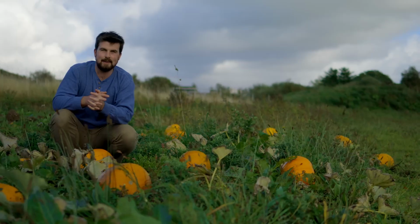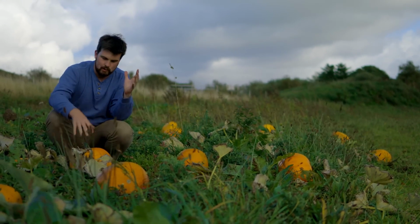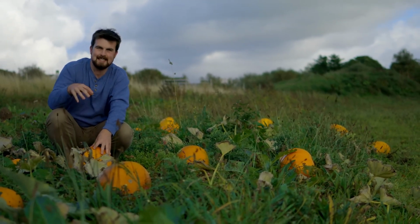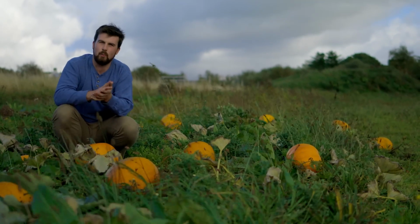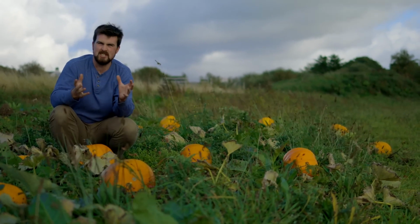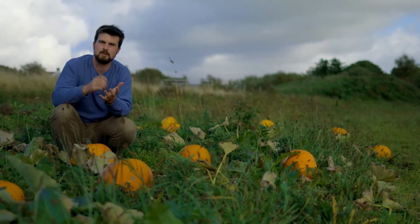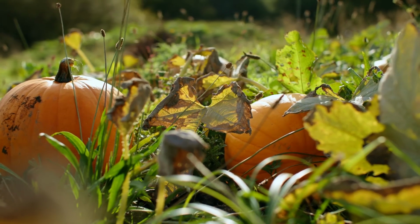A final thing that I want to say as well about pumpkins is, yes, they do store well, but one of the best things about them as well is the seeds inside. Pumpkin seeds are an absolutely delicious snack. If you give them a wash, dry them, and then roast them at around 180 degrees for 12 to 15 minutes with a load of spices and salt mixed up, it's such a beautiful snack for you to enjoy.